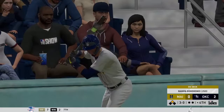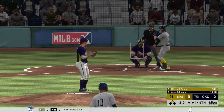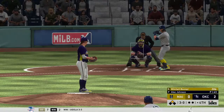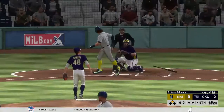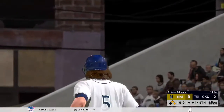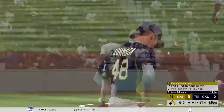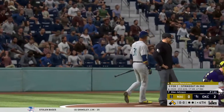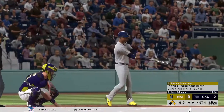Runners in scoring position and count leverage in your favor. No one out with a runner at second. In tight as this pitch misses, and it's a 4-pitch walk. Now batting, the third baseman, ready for another chance, Ramon Domaromo, and he's looking to make something happen here with 2 on and nobody out.